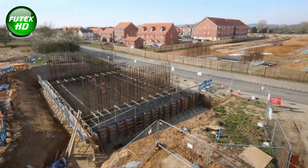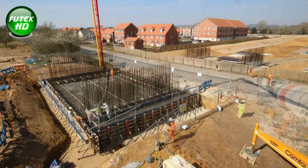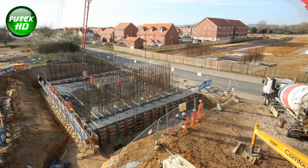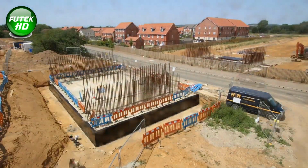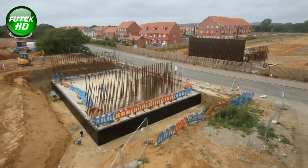The project has been captured in a comprehensive 10-month time-lapse video by BCM Construction, offering a fascinating glimpse into the complexities and scale of modern bridge-building efforts. For many years, the A284 road in West Sussex has faced significant challenges, particularly around the level crossing in the village of Wick.